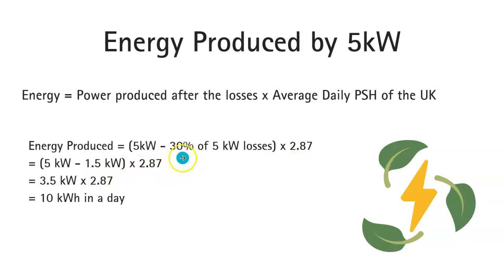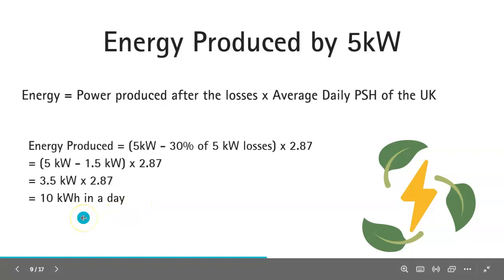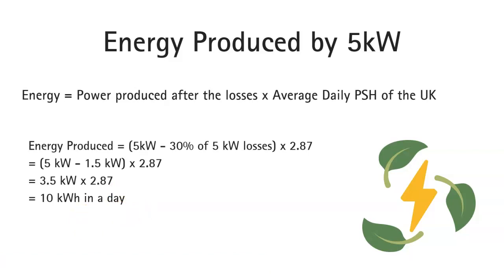So if I take out 30% losses from a 5 kilowatt system, it becomes 3.5 kilowatt, multiplied by 2.87 comes out to be 10 kilowatt hour in a day. So a typical 5 kilowatt solar power system in the United Kingdom, after compensating for the losses, will produce 10 kilowatt hour in a day, or 10 units of solar electricity in a day.